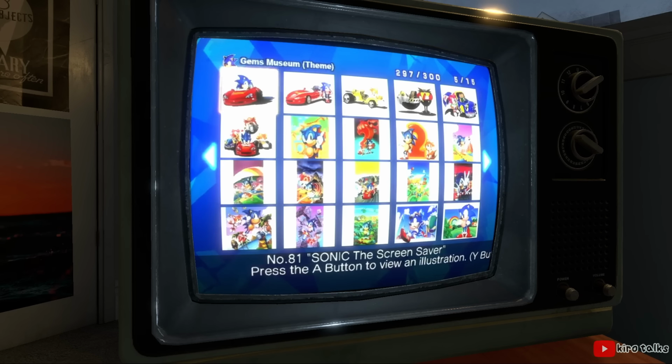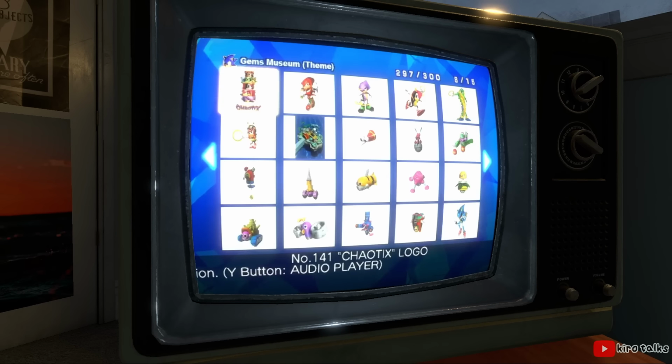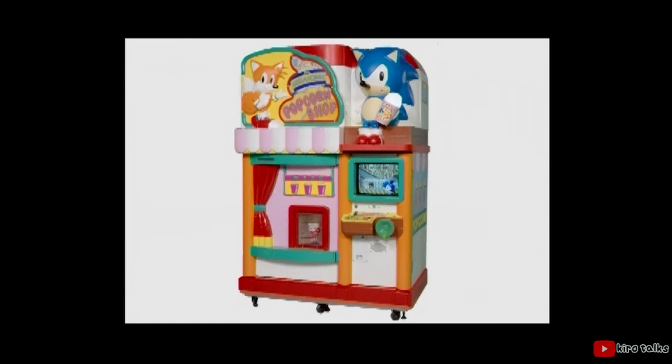Nowadays, this museum really isn't anything special. You can easily find a lot of these images, but back in 2005, especially if you didn't have a reliable internet connection, this may have been your only way to see a lot of this cool art. There are some deep cuts too, like pictures of Waku Waku Sonic Patrol Car and Sega Sonic Popcorn Shop.